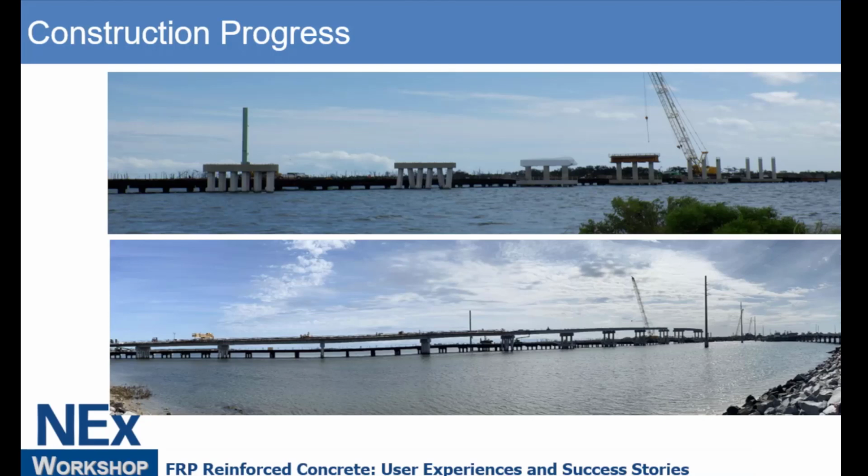Some construction in progress. You can see the various stages of construction of those bents leading up to the high-rise navigation span there. Here, some of the girders being put in place, casting the concrete behind it. Balfour Beatty are ahead of schedule on this project. No delays related to the use of FRP material, even though this was their very first project using FRP.